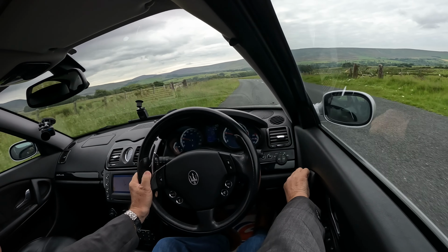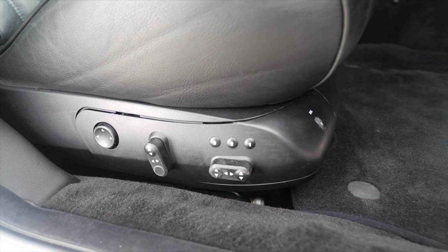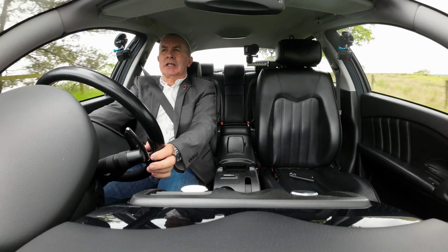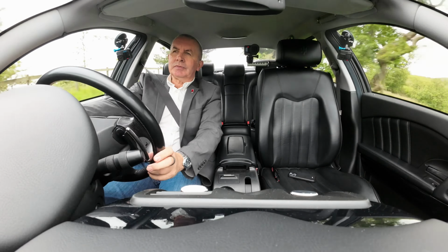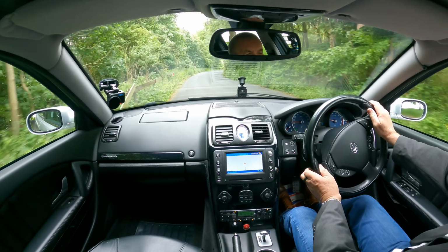Power folding door mirrors. So electric seats, three position memory, real good specification this. Sat nav. I'm not sure about Bluetooth hands-free. I've not even tried to set it, all being a big rush this morning. Just going to put the cold air on the front windscreen onto the cameras, and stop them from overheating on this freezing cold day.